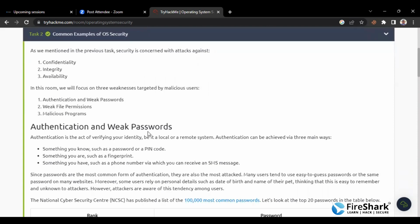Authentication is basically verifying or identifying the users, whether on a local or remote system. Authentication can be achieved through three main ways. First is something you know, such as passwords or a PIN code. Next is something you are, like your fingerprint or biometrics. And something you have, such as a phone number through which you can receive an SMS message.